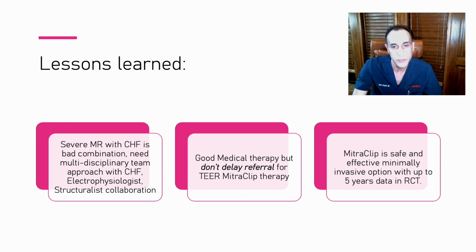They all collaborate to formulate a plan and arrange the modality of therapy in order: medical therapy, ICD, CRT, MitraClip, etc. Good medical therapy is the key, but good medical therapy should not delay the referral for transcatheter edge-to-edge MitraClip repair. MitraClip is a safe and effective procedure. It's an effective, minimally invasive option with up to 5 years data and randomized control trials.